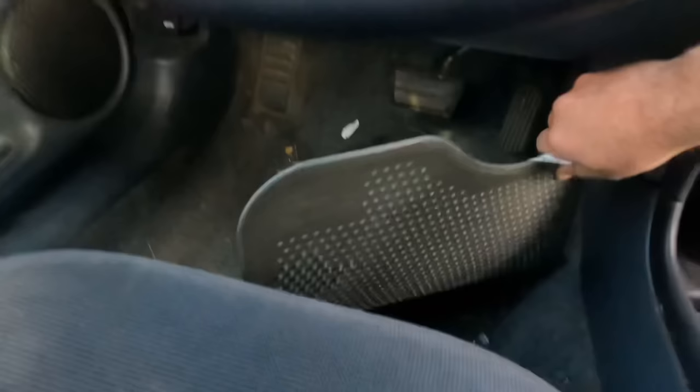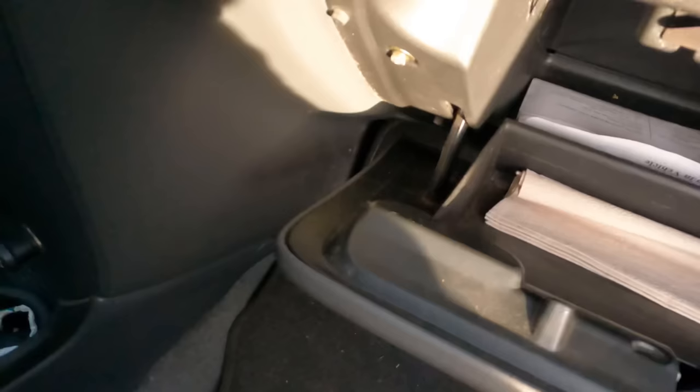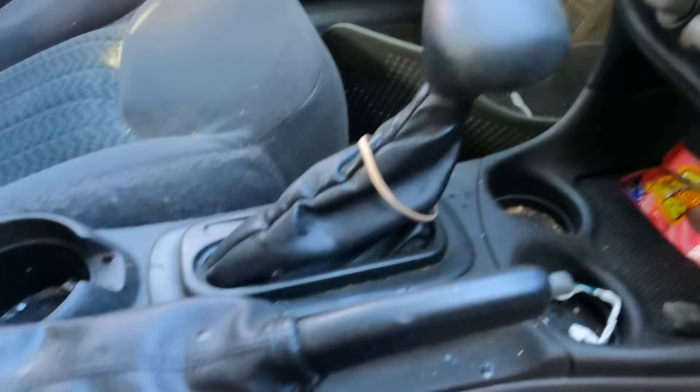Nope, nothing there. Nothing underneath the driver's floor mat. Looks like nothing good in the glove box. If I can get back out of here, I'm gonna have to do a headstand to look underneath the seat and see if there's anything under there. It's kind of dark. I'm gonna have to get my flashlight out.